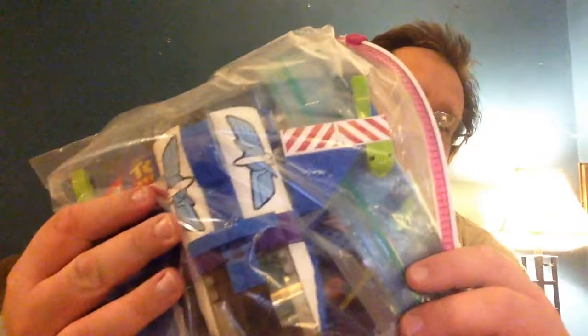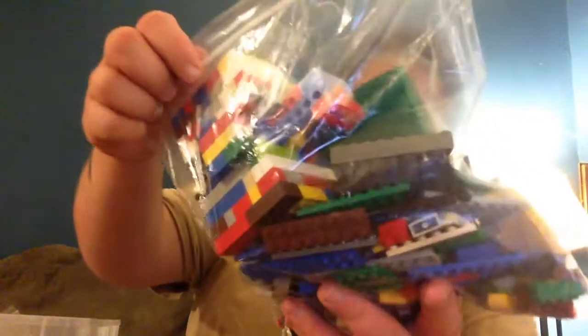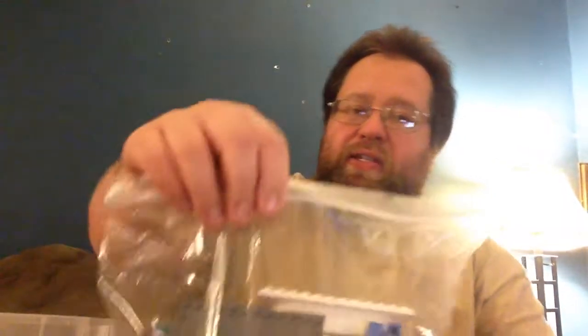Toy Story ship. I don't know if it's all there or not. Definitely no minifigs in there. So, I don't know what I'm going to do with it yet. I haven't decided what to do with any of this stuff yet. I'm a while away before I start working on this stuff. Just a bag of bricks and plates. And stuff. Bricks and plates and stuff. Another bag of bricks and plates and stuff.